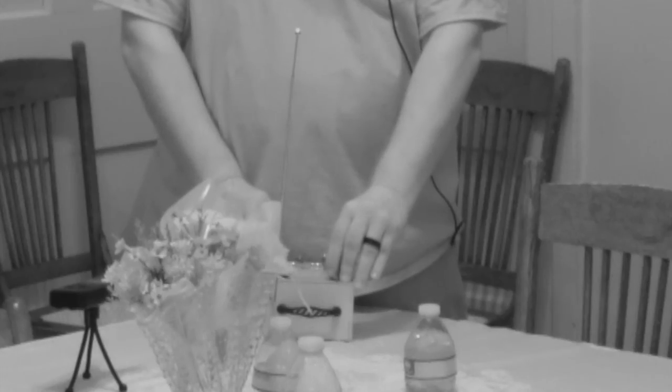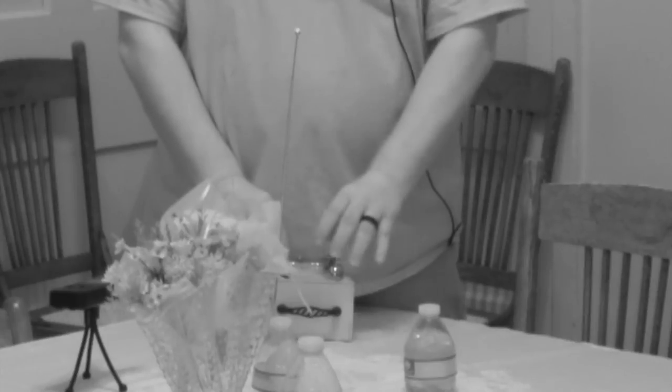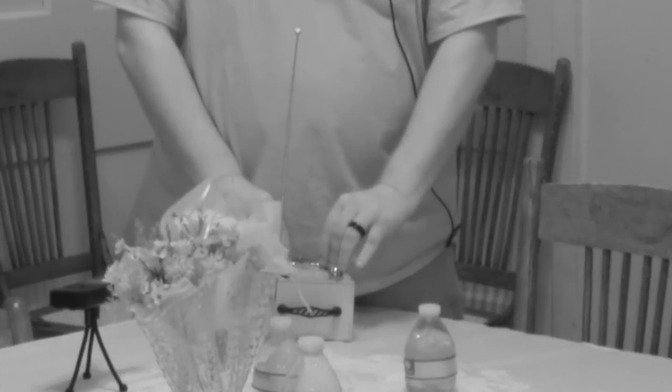Okay. What we're about to do is a Frank's Box session. In essence, a Frank's Box is similar to a broken radio that is constantly scanning through the channels without ever stopping. The theory behind it is that spirits can take the energy from the white noise from scanning and communicate back to us on this side of the veil.